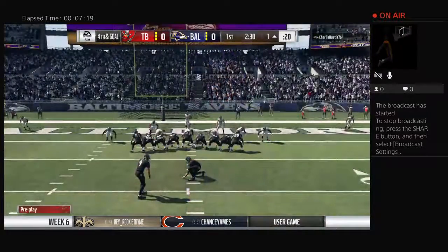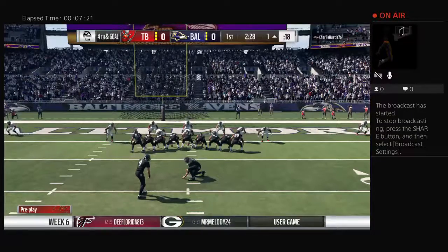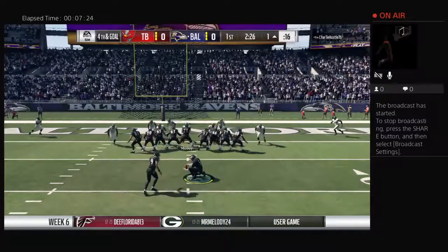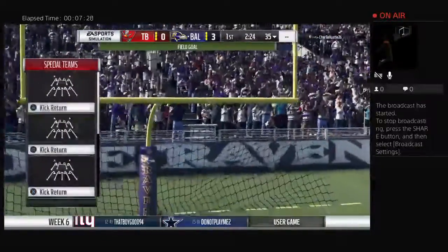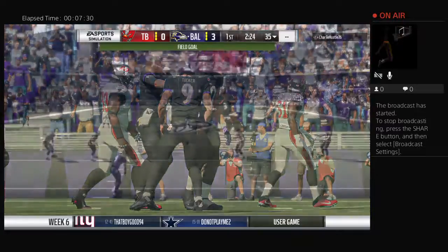Here's Justin Tucker now for the Raven field goal try. From the right hash at a bit of a tight angle. And Tucker's kick right there. It's good. And the Ravens strike first at 3-zip.